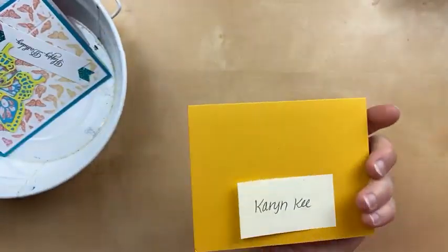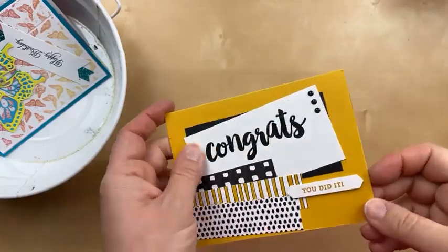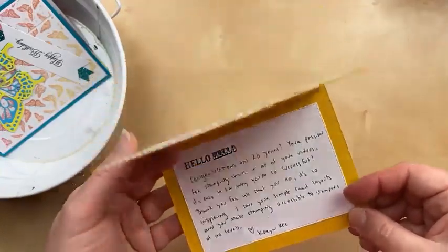This is an anniversary card from Karen Key. I love these colors with the black embossed greeting, congrats, and the yellow. Black and white and yellow are just so classic.